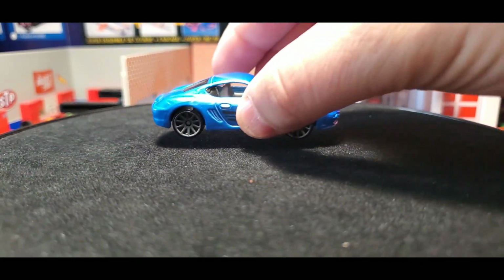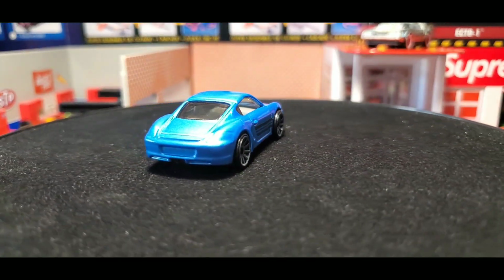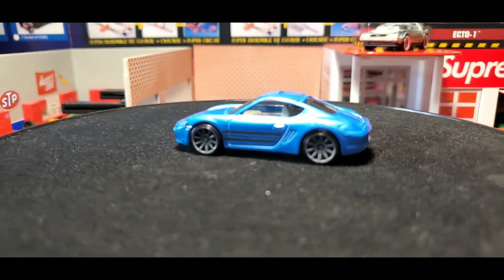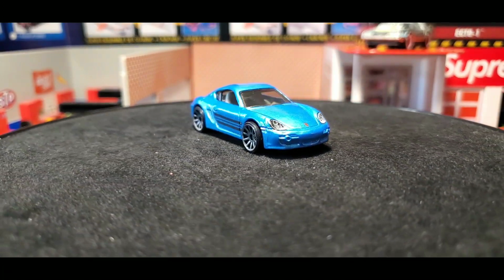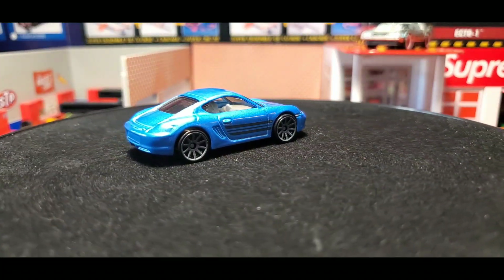And move on. Switch over to Porsches. This is a car I don't actually have any Hot Wheels of this casting. It's a Porsche Cayman S. I do have 2 Matchbox Caymans, which are really nice. Matchbox did a really good casting of the Cayman S. This one is nice as well. It's in a metallic blue.